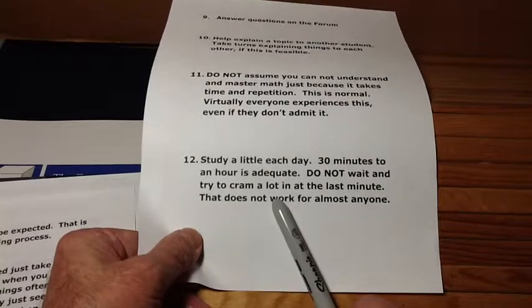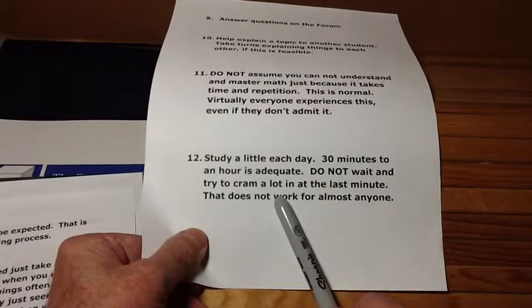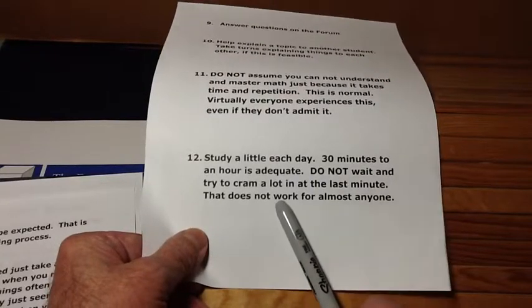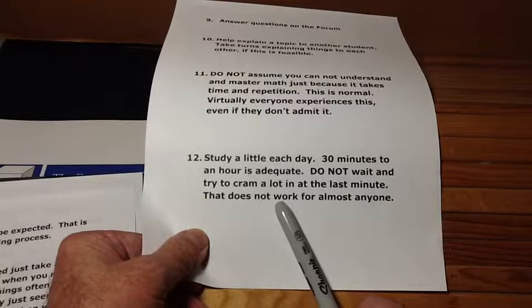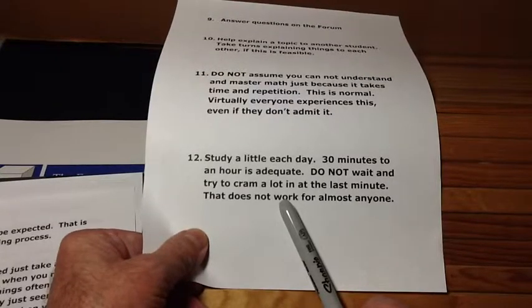And once you do, it's going to open up a whole world to you for a satisfying career and a really high-paying job. So this is Dr. Dell. I wish you really good luck. If you'll follow these 12 suggestions and tips, I assure you that you'll be very successful.